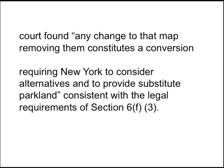And conversions are not prohibited under the Land and Water Conservation Act, Section 6F, but they trigger findings that have to be made by the Secretary of the Interior. If any property is converted, there has to be property substituted, once again, of equal market value and recreational value. And it requires New York to consider alternatives and to provide substitute parkland if you're going to take the tobacco warehouse and the Empire Stores, consistent with, as we've seen earlier, the legal requirements of Section 6F.